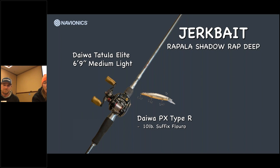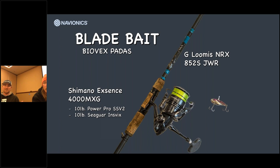The blade bait. I actually love a blade bait. A couple years ago, Seth and I started messing around with some blade baits when the water temps got cold. We're getting there very, very fast right now. It's getting to be blade bait time of year. Largemouth and smallmouth, it shines. But again, with smallies, it really shines.